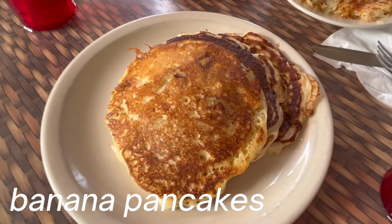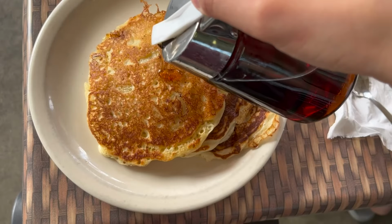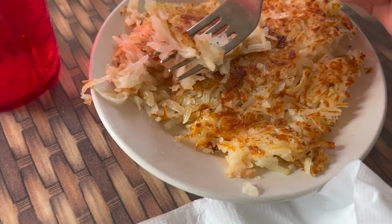I ordered banana pancakes, which were soft and warm. The banana made the inside perfect gooiness, and a bit of syrup created the ultimate bite. I also got a side of hash browns, which were fried to a crispy perfection. The potato was soft on the inside while maintaining a nice seared outside.